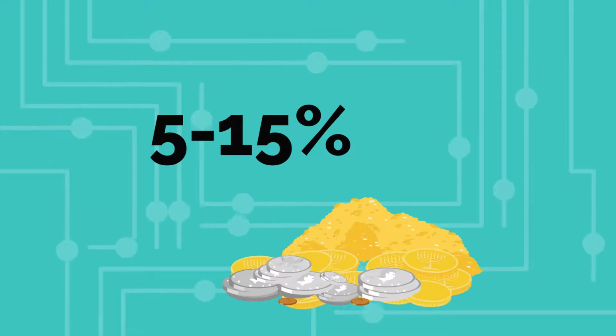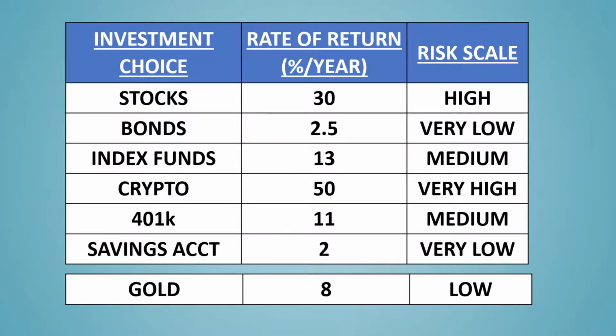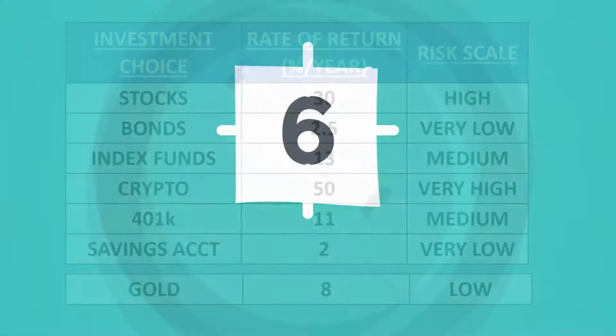Comparing it to our other options in our challenge, it sits in the upper choices and should be considered to put a portion, say 5 to 15% into gold will improve diversification.